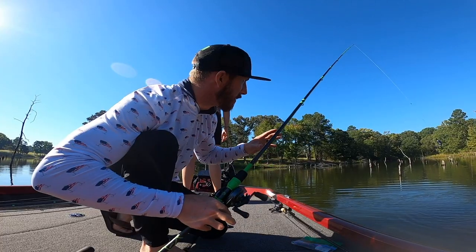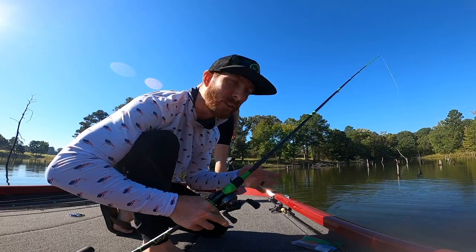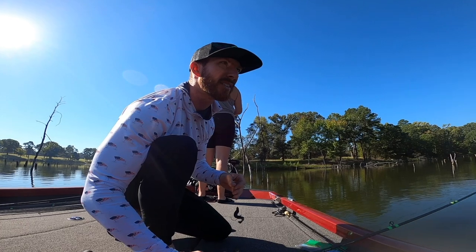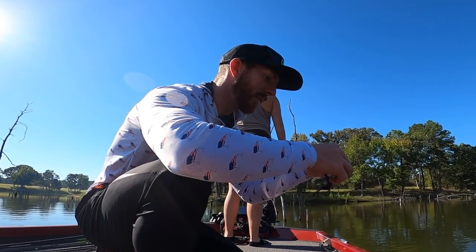It's conflicting because we're seeing blowups on the bank. Like, should we just be throwing the frog and the walking bait for a minute? And then we're seeing a lot on live scope down low. So with no breeze and the sun already up, I'm thinking we might just have to start flipping.